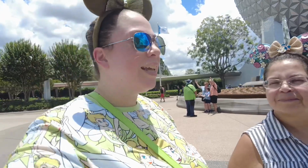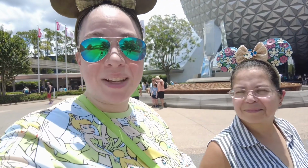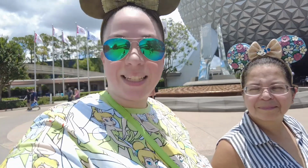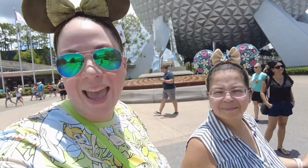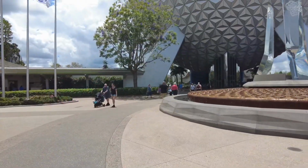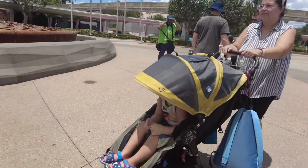All right, so today we are all about Flower and Garden, getting our Figment pass, and VIP month for pass holders, so we have our own spot to kind of hang out in the season. So I'm excited to see what kind of VIP access we have and enjoy this day. So we're gonna go into Creations first. That's where our magnets are gonna be.